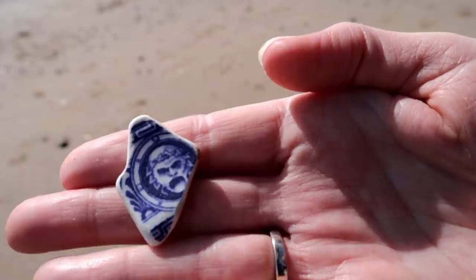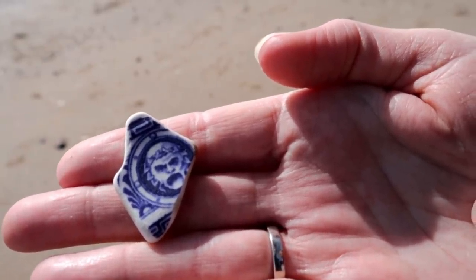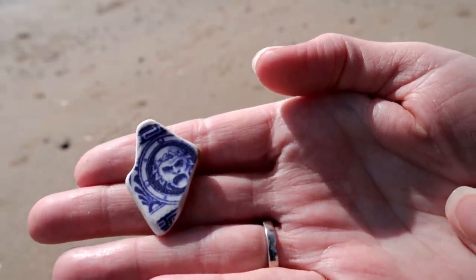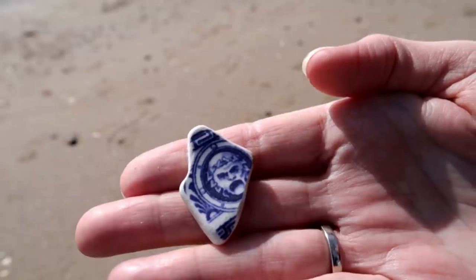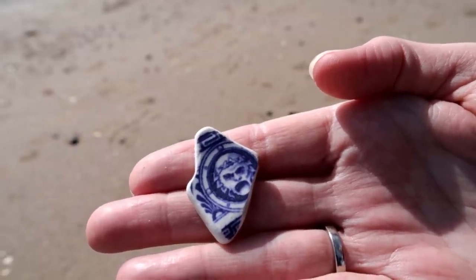But that's very cool. That is indeed very cool. I think that's today's best find. Let's go back to the car. Yeah, that's a great idea. Let's see if we can find something to top this piece. Although I doubt it. That's very cool.